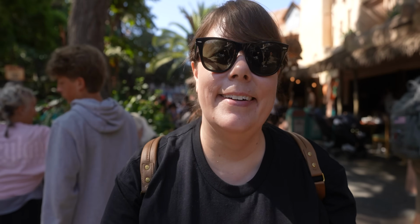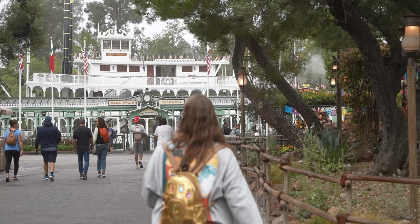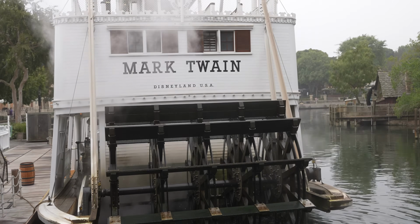So I planned this all out in my Apple Notes app, rearranging things because some places open earlier, some places the lunch begins earlier. So next up, actually this one goes pretty late, but it sells out early. Yeah, there's the potential of it selling out, so we got to get there early.